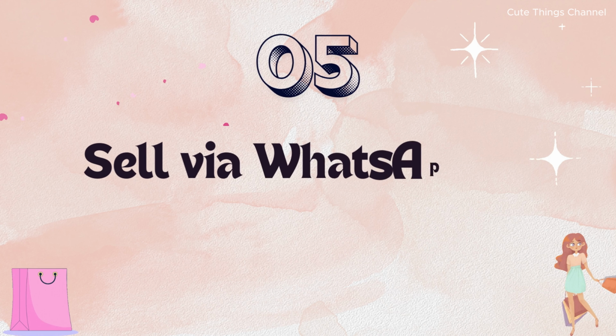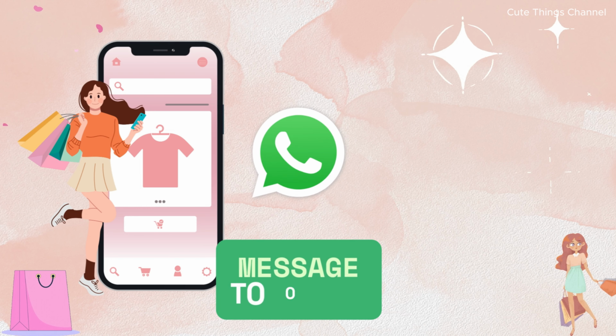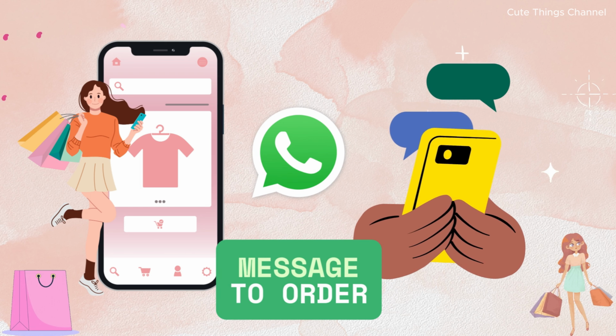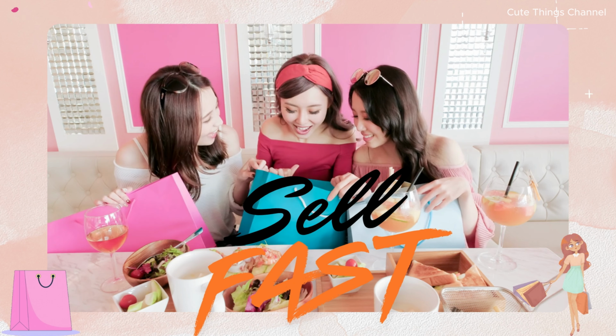5. Sell via WhatsApp or direct DM. Add a message to order option. Some customers prefer chatting directly. Build trust and close sales faster.